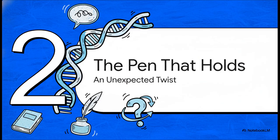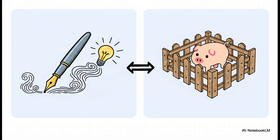Okay, but here's where it starts to get fun, because that exact same three-letter word has another meaning as a noun, and it's completely different. This is the unexpected twist. So look at this. You've got a tool for writing and an enclosure for animals. I mean, one is about expressing ideas, creation. The other is about keeping things in. Totally different worlds, but they're both packed into this one tiny word. That is what we mean by linguistic efficiency.